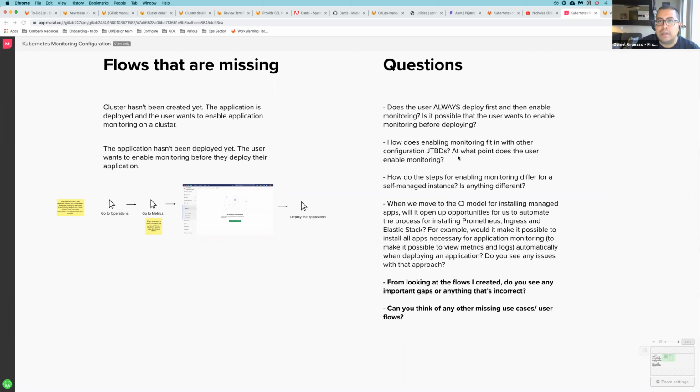So if you want to see, for example, whether your function has been used, you need to install Prometheus. Otherwise, you cannot get the full serverless experience.